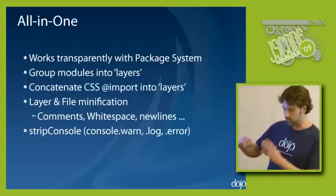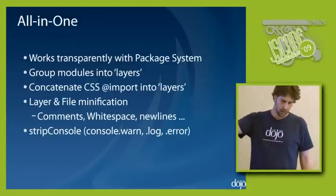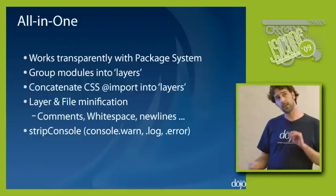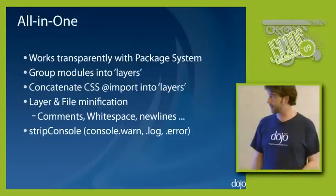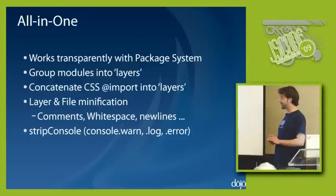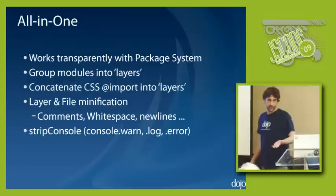You create these optimized things. We do it to CSS as well. Within our themes, our widget UI library is called Digit, and their theme files are only @import calls, or the rollup theme file is. It's just a bunch of @import calls, which Steve Souders will tell us is a horrible, horrible way to do anything. But it works, and then we import the @imports just like we do with the requires, and it concatenates single layer CSS files.